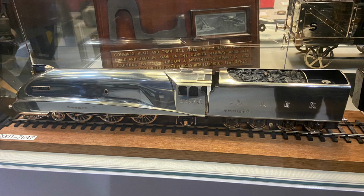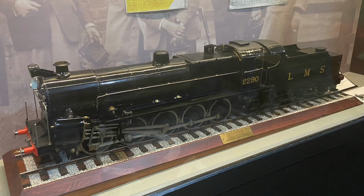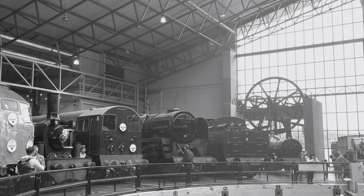There was this lovely chrome model of an A4. There was also a model of Big Bertha. Overall, I had a really nice day out.